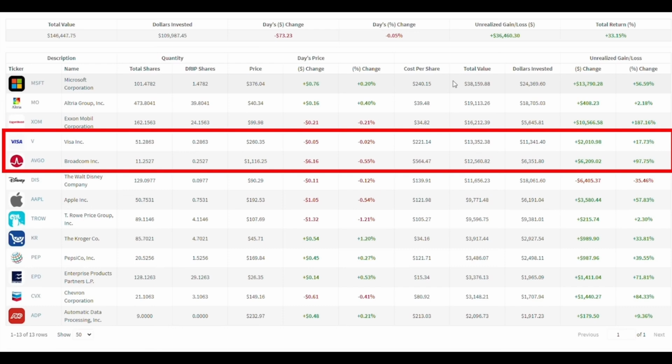Next, he owns AVGO, which is Broadcom, and he's up 97% on this one as well. I think AVGO is the right move for a semiconductor stock because, unlike Intel, it is a fabless company with less capital expenditure required. Now, I get enough exposure to AVGO through my SCHD holdings, so I'm not personally looking at it at this time, but I think it's a very strong company, and it definitely has the free cash flow growth at the end of the day.